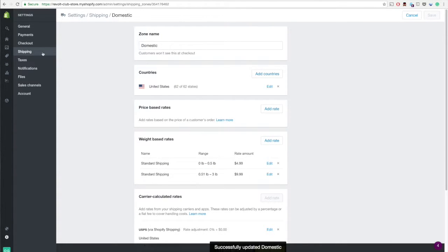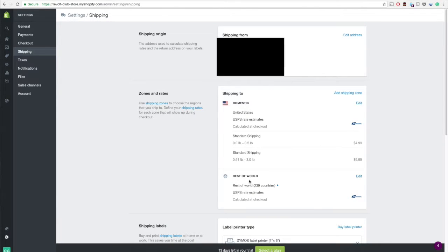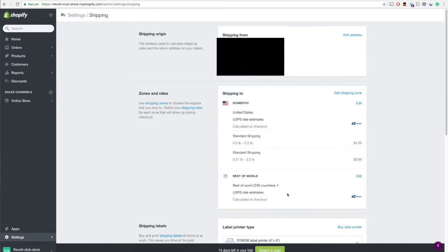Same process goes for your international. You just do the same thing, but make this like $9.99 and this like $13.99 or something like that. So that's that right there.